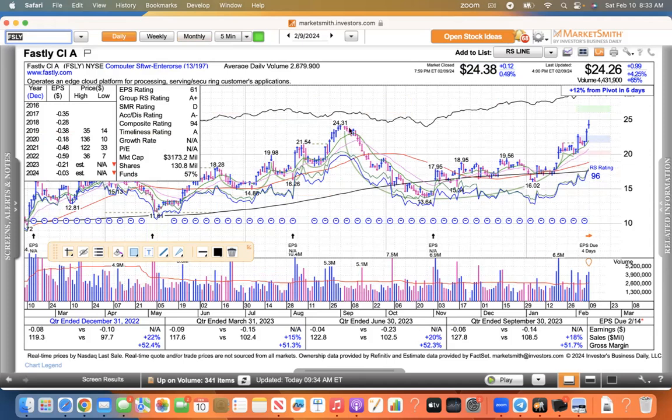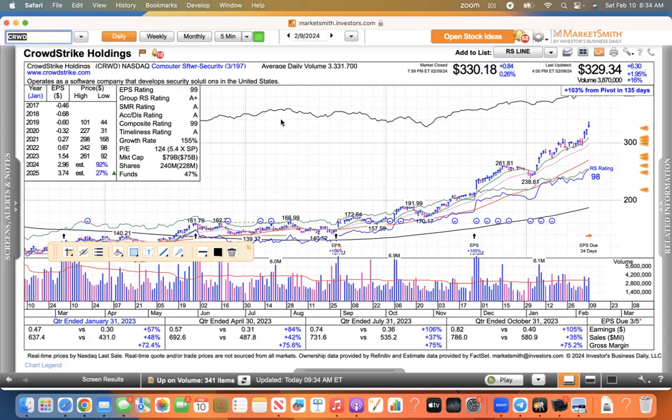Fastly, this is a nice consolidation here, cup with handle pattern. You can see the paint by numbers. 21 buy point. I would say 24.31 too would be an area of interest as it makes new highs here. So I'm going to get out of the software. That's enough. I'm going to go to cybersecurity. That's not software, is it?